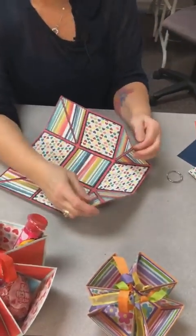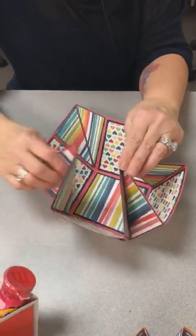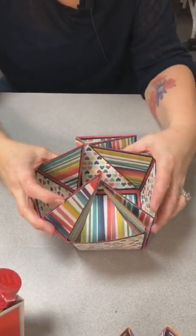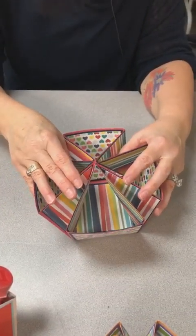So now she's putting her box together. You fold it up, and you have to kind of fold before you get it all the way up there. Otherwise, it's going to be a little harder to fold. But this is how it's going to come together.